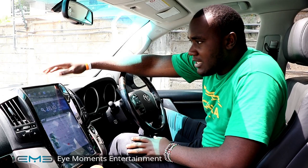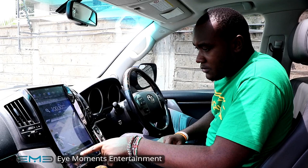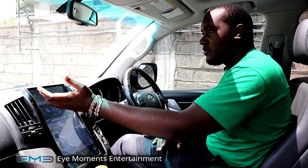Okay. So you just come here and touch here. So we actually reduce the volume. And this way you can control your climate through the fan speed, through the infotainment screen. Basically everything that you get on the infotainment screen is right here. So it's actually good to use.